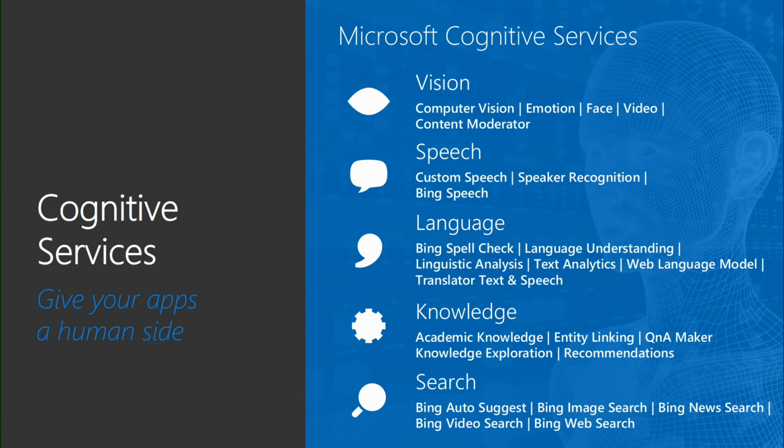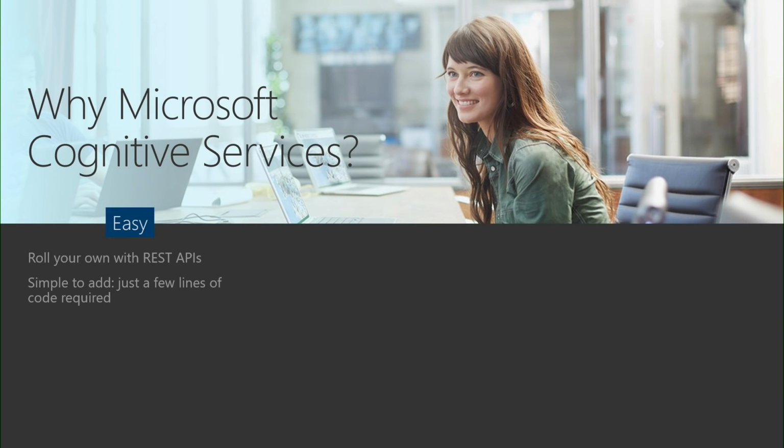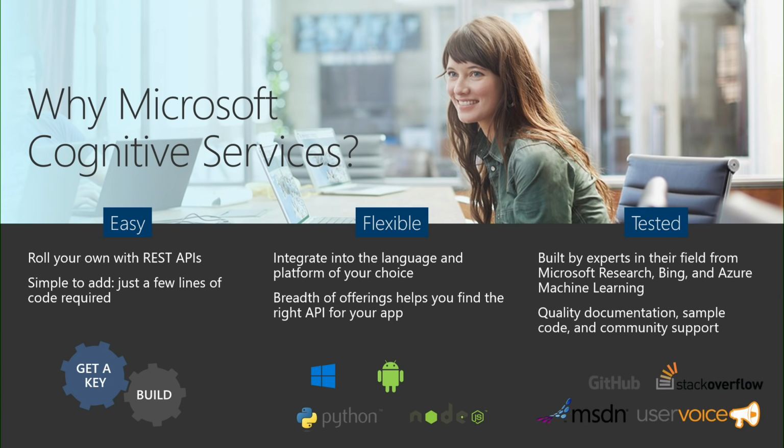We won't have time to go through all of them today, but we'll talk through some highlights, and I encourage you to check out the whole breadth of APIs at microsoft.com/cognitive. So why Microsoft Cognitive Services? So first of all, they're easy. These are all cloud services. They're REST APIs. They're designed to be very, very simple to use, things you can add to your application really trivially to immediately start benefiting from these kind of technologies.